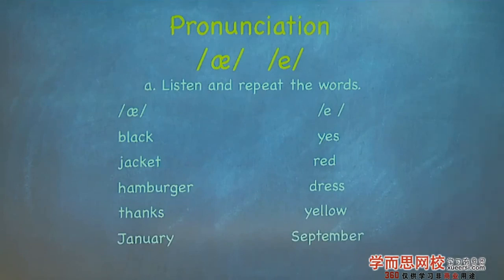Unit 12， Exercise 7A， Listen and repeat。 Ah， black， jacket， hamburger。Thanks. January. Yes. Red. Dress. Yellow. September.